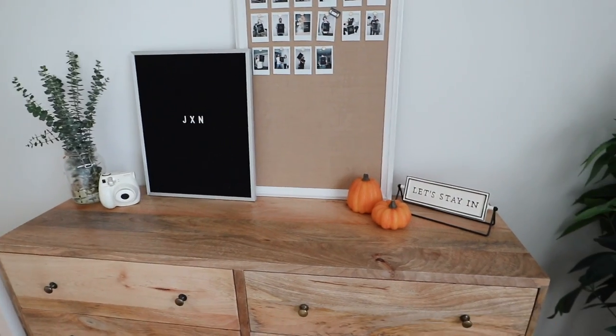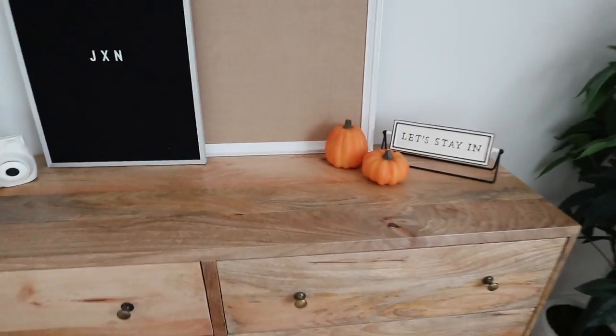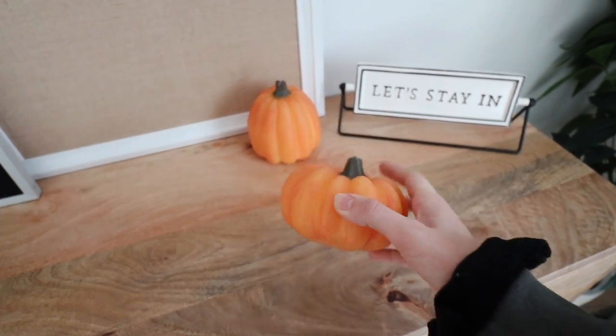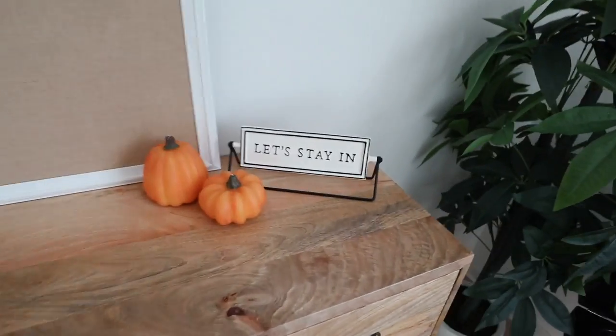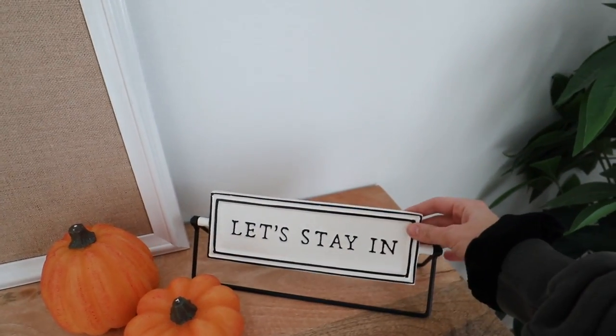I think that looks so cute. It's very simple. I kind of decluttered and just left this. These actually look really cute. I just cut the top off. You can kind of still tell, but I think that looks adorable. This is from Target, by the way. You can flip it to let's go out or let's stay in, but I feel like that looks really crazy.